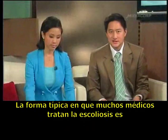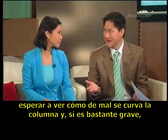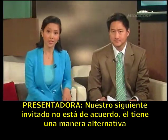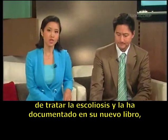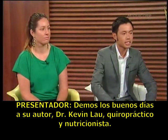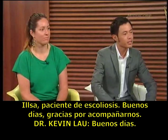Now, the typical way many doctors treat scoliosis is to wait and see how badly the spine curves, and if it's bad enough, give them a brace or perhaps surgery in the future. Our next guest disagrees. He has an alternative way to treat scoliosis, and he's documented it in his new book, Health in Your Hands. So let's say good morning to its author, Dr. Kevin Lau, chiropractor and nutritionist, and Isla and Blair, a scoliosis patient. Good morning, and thanks for joining us.